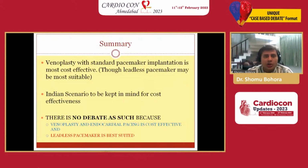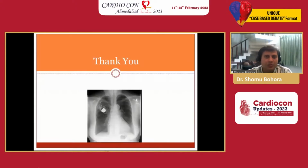So summarizing, venoplasty with a standard pacemaker implantation is most cost effective, especially in a stenotic lesion, as described in this case. The Indian case scenario says that this is the most cost-effective strategy, rather than going into the costly leadless pacemaker of our times. Thank you.